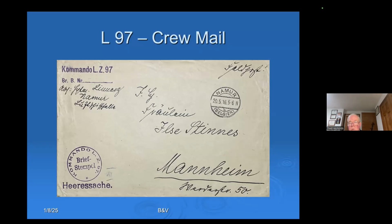And some of these went through military post offices. This one was posted at the local, this is in Belgium. This is occupied territory. So in the upper right, you can see that it was in the occupied territories. Namur in this case, which is a really big Zeppelin base. And this is to Fraulein. So this is probably to a girlfriend. And this happens to be from the commander. It's from Lennartz, who was a captain in the German army.